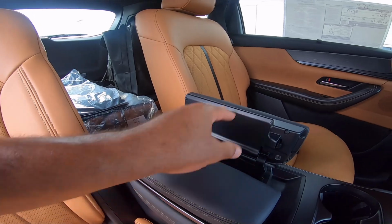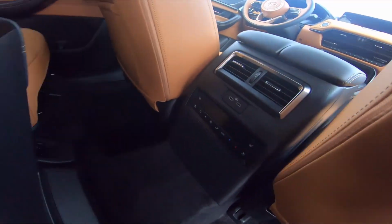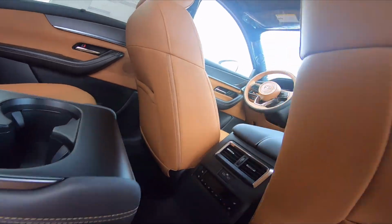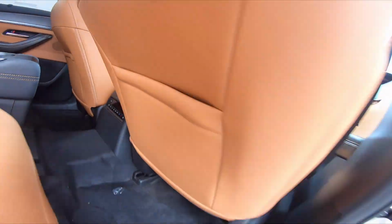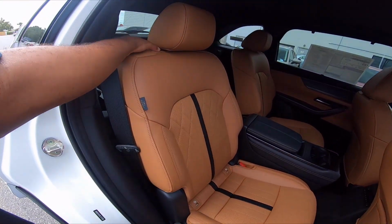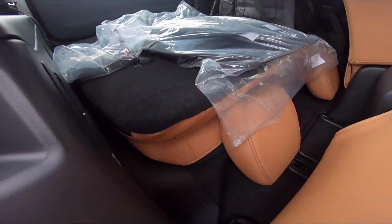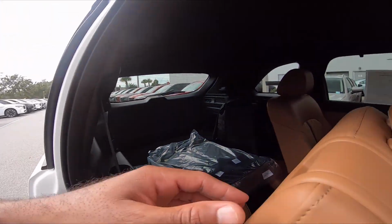All right. Oh, nice. Deep storage inside there. Cup holders. You've got your heated seats in the back there with your AC controls. You've got a bunch of USB-C ports. All right, if you pull this down, you get access to the third row right there. You guys can see that. More cup holders.